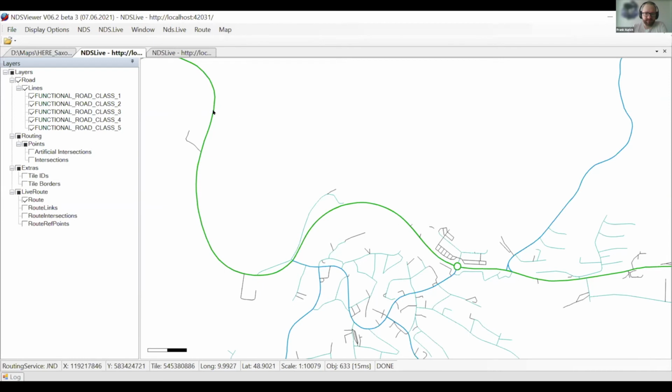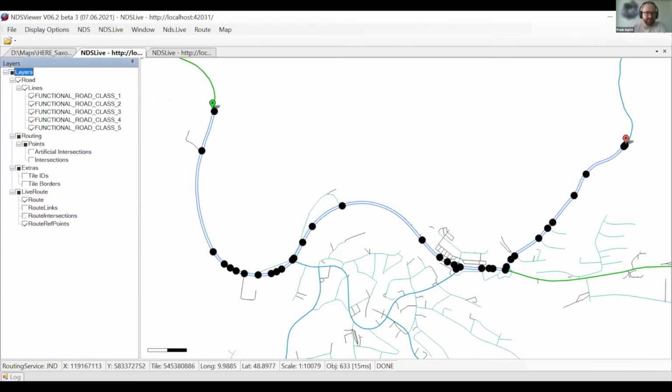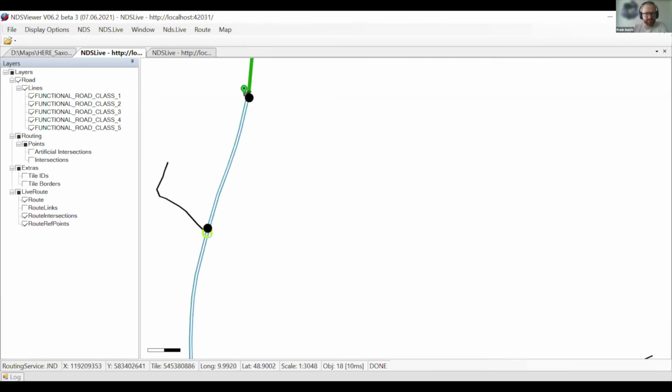And again, let's set our coordinates. We'll start here, we'll go to here, and calculate. And again, we see the route is being calculated as expected. If we now have a look at the route reference point and the locations, we can see that there are now indeed differences. Here, the routing server has a slightly different location for the intersection than the map on client side, but we were still able to match the intersection.